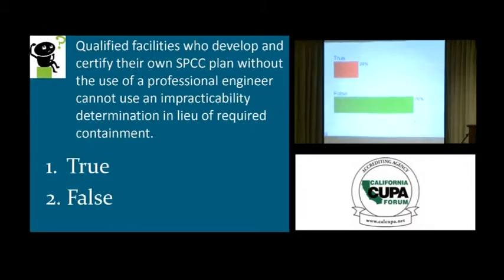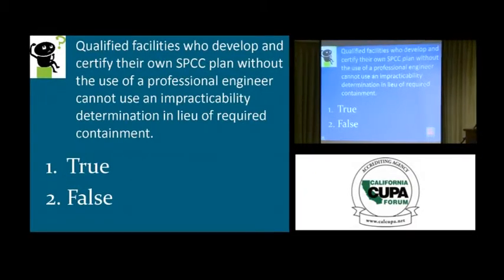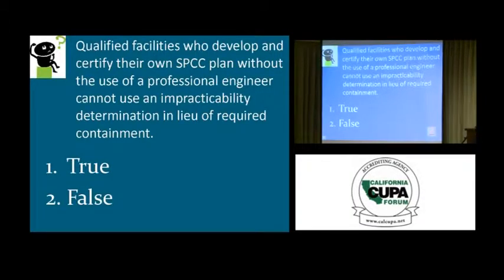Okay, and then we got another one here. Qualified facilities, and here's the good question I had earlier. So if they want to do an impracticability determination, but they're a qualified facility doing their own plan, can they certify their plan without the use of a professional engineer? Cannot use an impracticability determination in lieu of required containment.